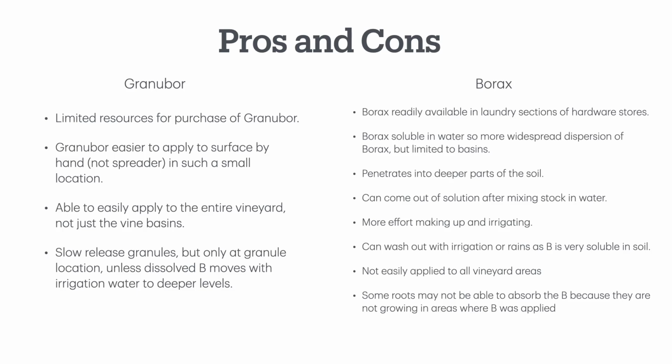Grubor is definitely easier to apply to the surface by hand, and not with a spreader, in my small vineyard. On a larger acreage, I'm sure application by tractor would be a better solution. Grubor is easy to apply to the entire vineyard, not just the vine basins, whereas applying borax was more difficult to apply between the vine basins since it was in liquid form.